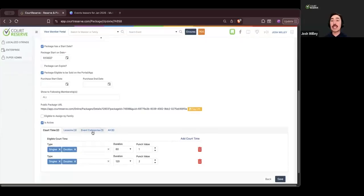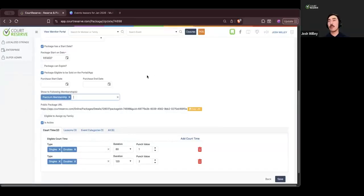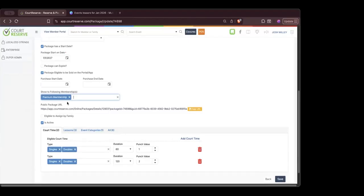So if the price is going to be different or if those eligible services are going to be different, you would want to create a different package for each of those cases. And you would just want to make sure that when you are making this package eligible on the member portal, you're only showing it to the correct membership that should be able to purchase under that price and with those eligible services.